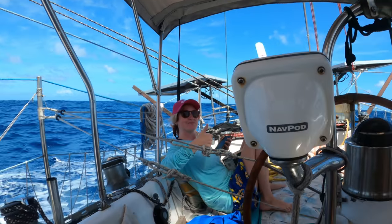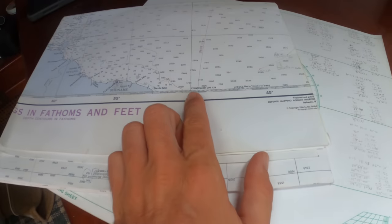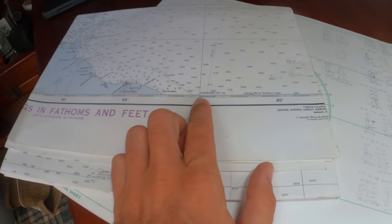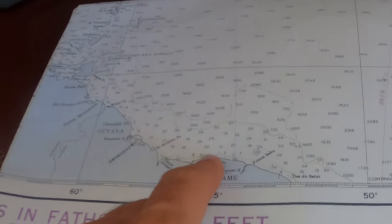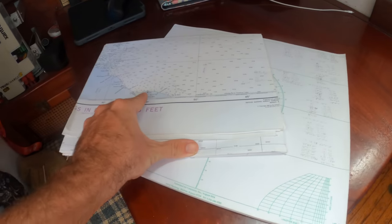So our goal is to get down to 5 degrees north, 50 degrees west, and then from there we're going to come along and then ride up to here. So we're going to come down and then up and over. Now, part of the reason is my charts don't go further south than 5 degrees north, so I'm trying to stay on the paper, because otherwise we'd be off the charts.